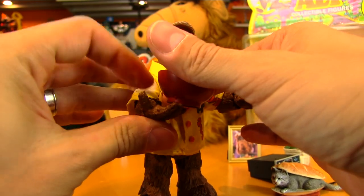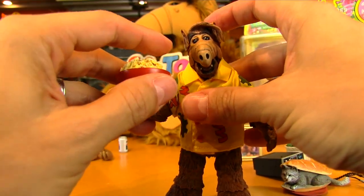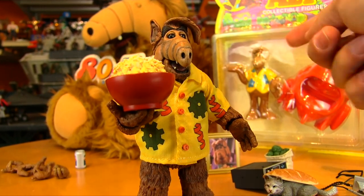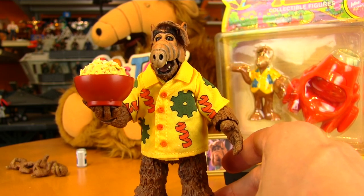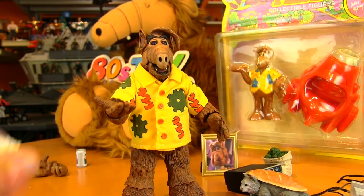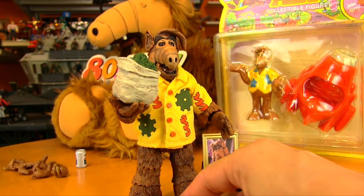These open palm hands are great for holding the food. And the joints are fantastic. It doesn't have like loose floppy joints. This is really, really awesome. This is kind of like the old Coleco figures, where more than an action figure to play around with, he's kind of a posable miniature statue. So there's the Alfer having some popcorn, or his disgusting slime balls, whatever this snack is.